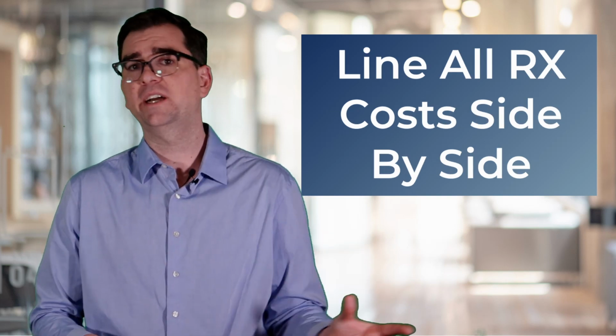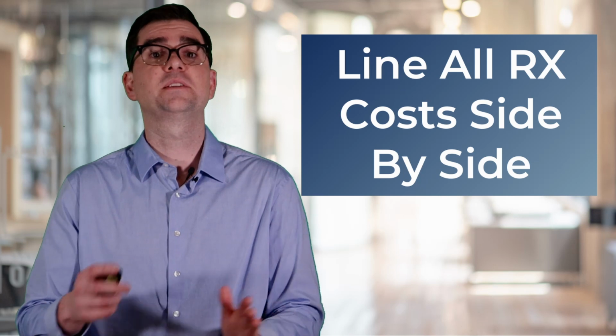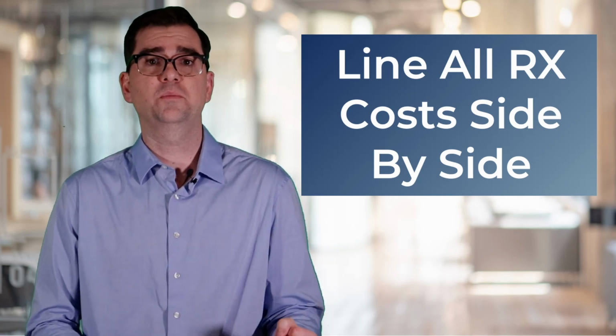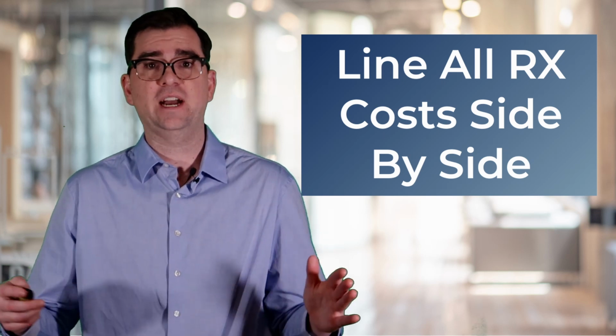We line up all our clients' prescriptions side by side and compare their Medicare cost to their cost with GoodRx. We simply go with the lowest cost across the board and help determine what is best for the client. So let's look at this graphic real quick.